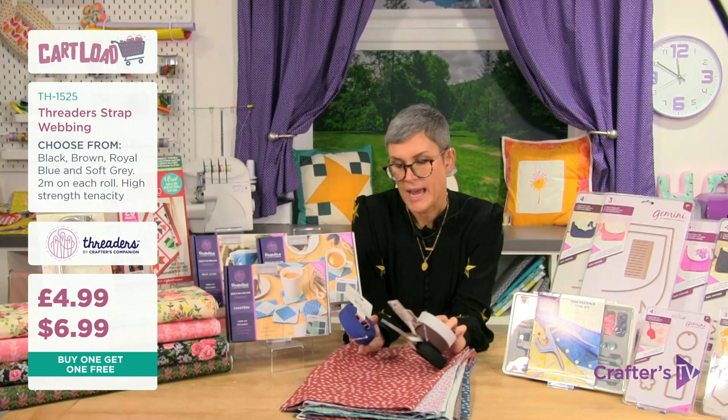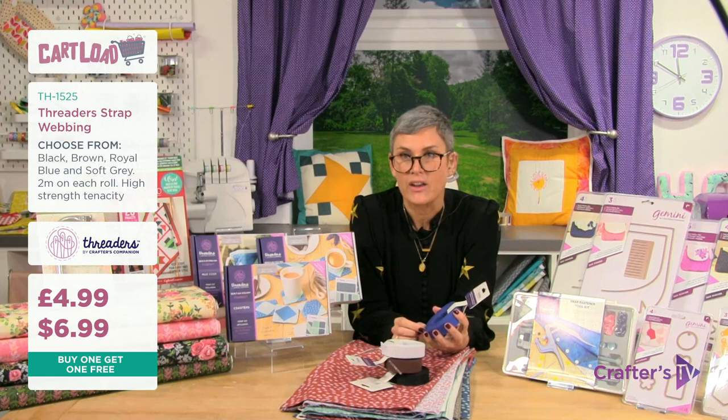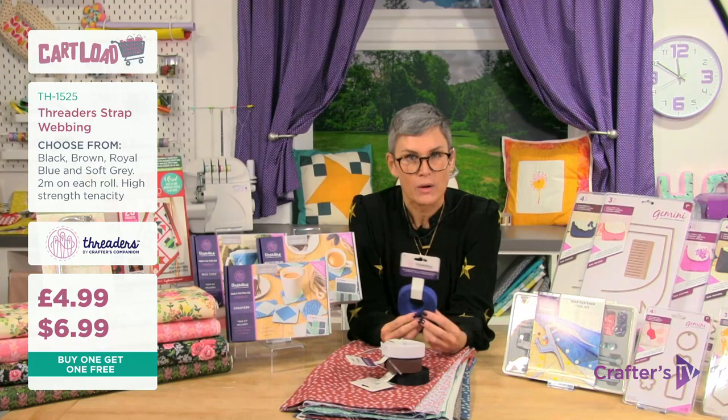And it adds, we were talking a little bit about this yesterday because it came in one of the goodie bags that we were on yesterday. It adds a little bit of a professional finish to any of your bag making. And if you don't really enjoy making the straps, because I think the straps are the fiddliest part of making a bag, you know, because you've got to make a long strip and then fold it and then interface it, and then, you know, there's a lot of faffing about.